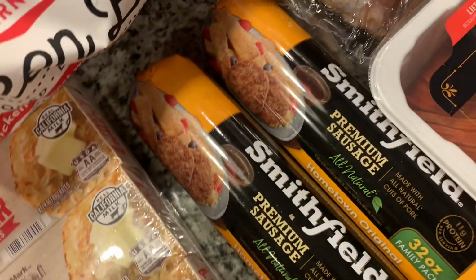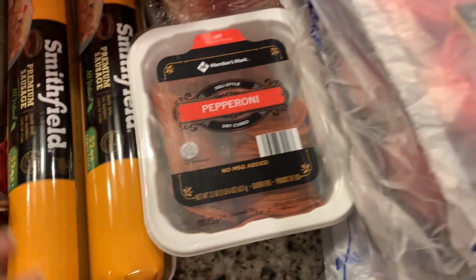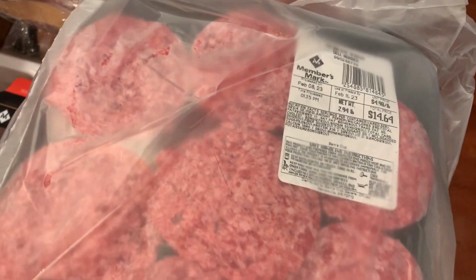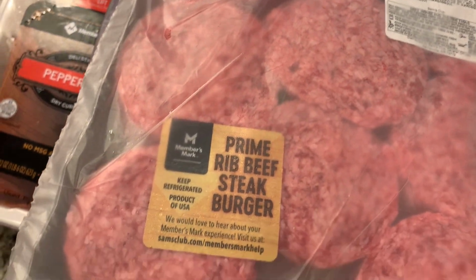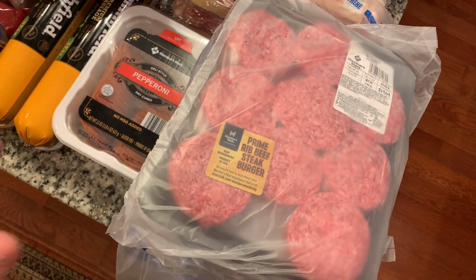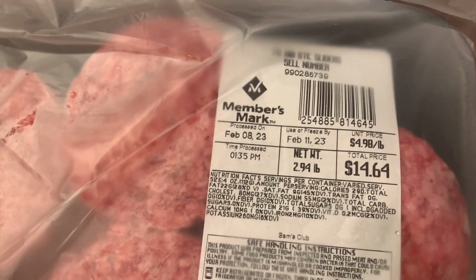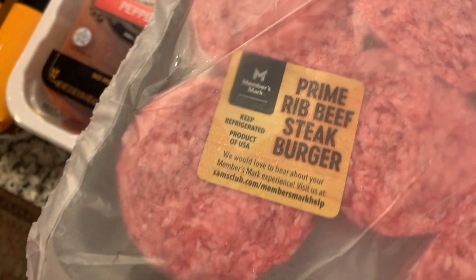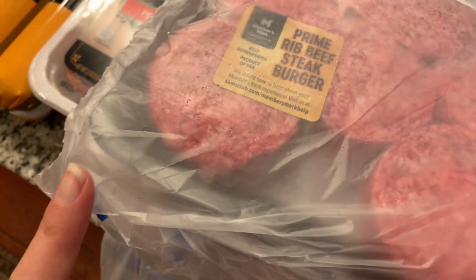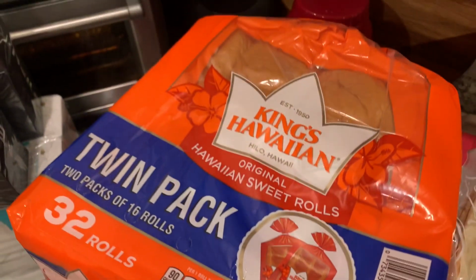We got two of these large rolls of sausage. And then this is something we have not bought before. I've actually never seen it there before. If it's been there, I've just missed it. But these are mini, they were advertised as slider size hamburger patties. The price was decent on them and the quality looks really good. So we're giving them a try. We got four packages of them. We're gonna grill them up and add them to, we got some of these King's Hawaiian slider rolls.